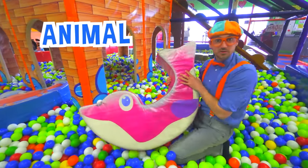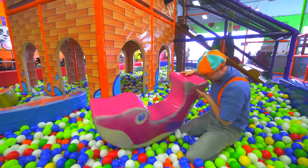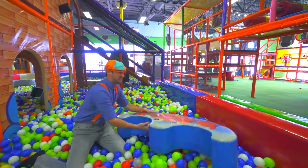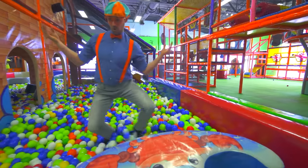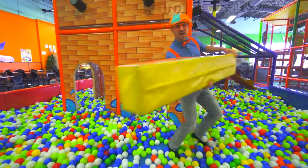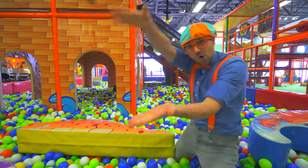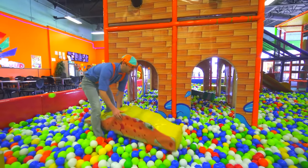Hey! An animal! Do you know what animal this is? Yeah! It's a dolphin! Another sea creature! This creature is a crab. Oh, hey! Another creature. This creature goes in the water and on the land. This looks like a crocodile. Whoa! All right, I'm gonna ride the crocodile.